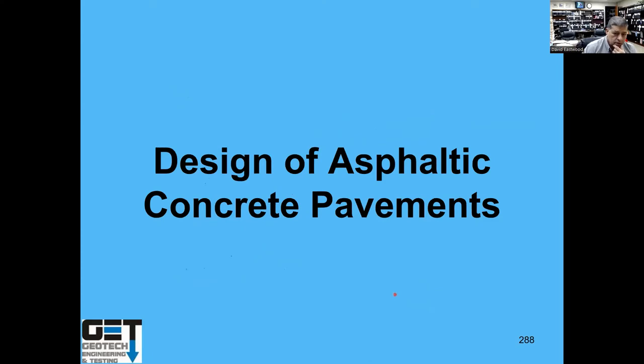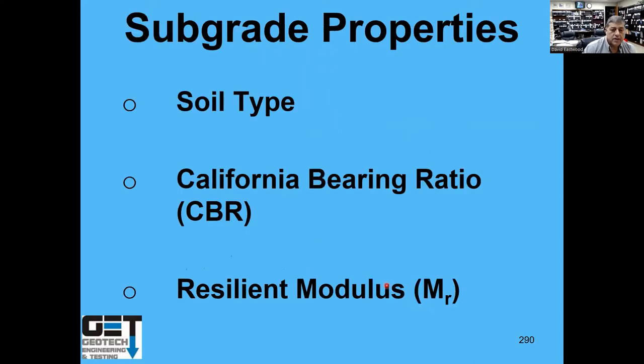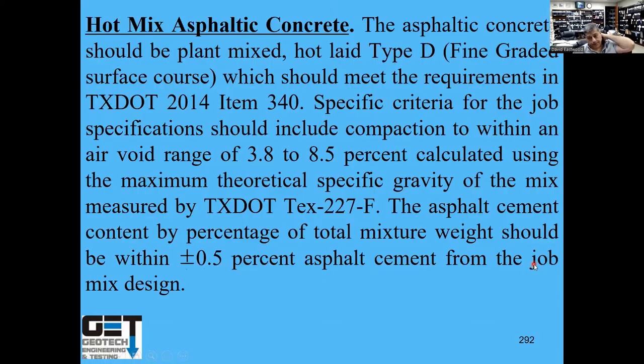Asphalt pavements. Design of the asphalt pavements. Usually for asphalt pavement, use Asphalt Institute or AASHTO pavement design. In your design, you need to use soil types, California bearing ratio, and resilient modulus. Typical design for D1, D2, D3, D4, and D5: D1 is 2-inch asphalt, 6 inches of base, crushed limestone or crushed concrete or gravel, and 6 inches of lime stabilized, cement stabilized, or lime fly ash stabilized subgrade. For D2, use 2.66. D3, use 2.566. D4, use 3.88. D5, use 4.1088.